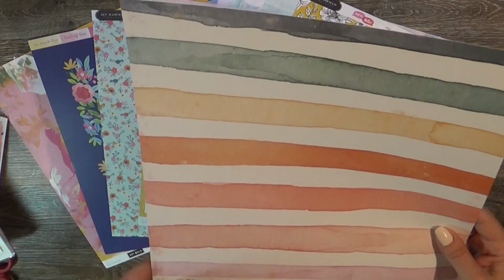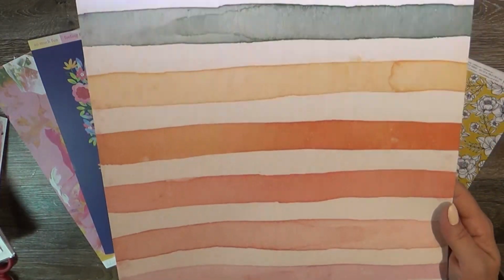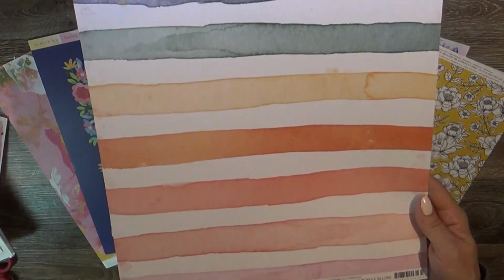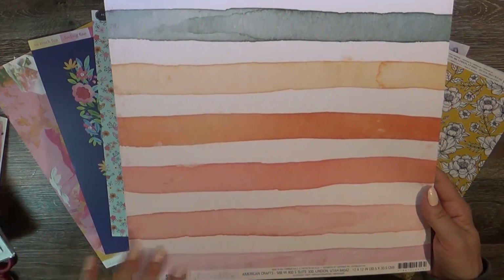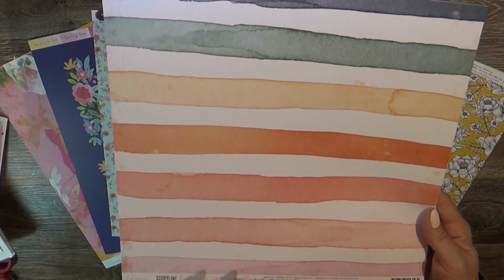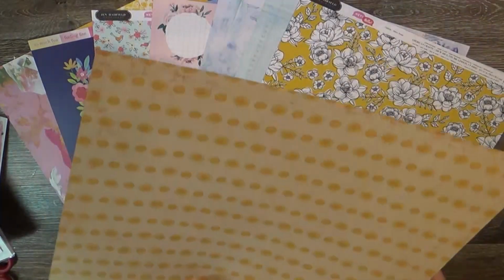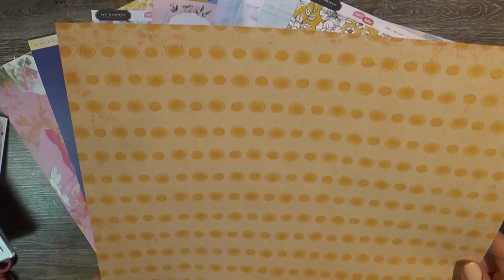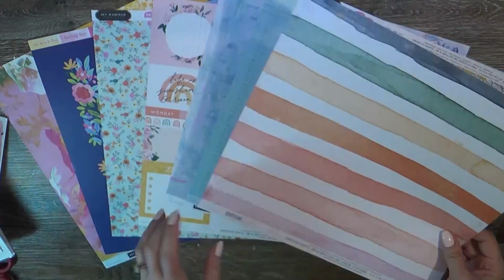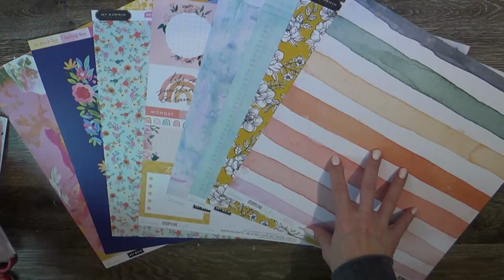This is Heidi Swapp Storyline Chapters, and this one's called Sunnyside. Absolutely gorgeous. I guess I missed all of the new Heidi Swapp because I've never seen this before. I am out of the loop. It's official. Gorgeous though. And then the back is a bunch of little yellow on yellow suns and dots. So tone on tone, but this side is gorgeous, gorgeous.